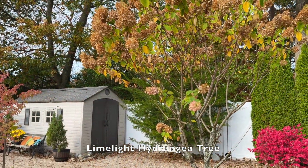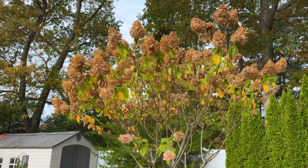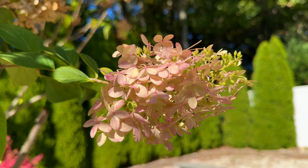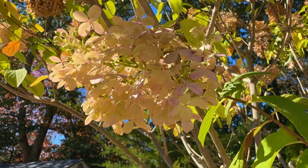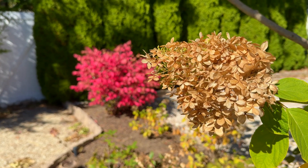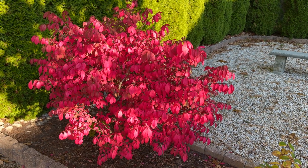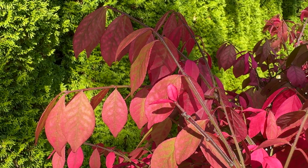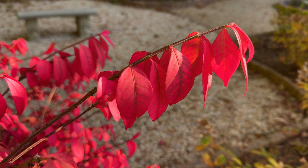My limelight tree took a beating this year, as you saw in a previous video, but there's still a few flowers that haven't dried. Look at this color. Oh my. And I said in a recent video that I wanted to get rid of it. So it goes and does this. I think it did it just to make me question my decision.